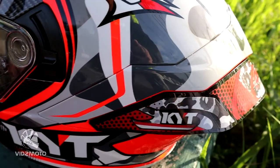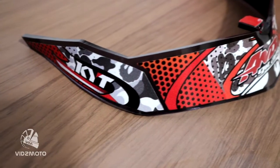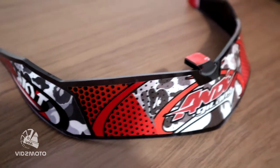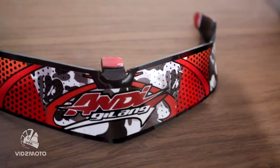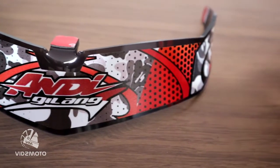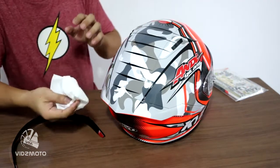So, spoiler naman, yes, nakabili tayo ng spoiler. Hindi mawawala sa KYT ito. The spoiler is made up of plastic na makapal and it has reflective stickers on it. So, it has a 3M double-sided tape for you to stick into the helmet. So, so far, matibay naman siya at hindi natatanggal ang spoiler. That's 3M. Okay mga kabits, before nyo siya idikit, dapat nasan niyo muna.